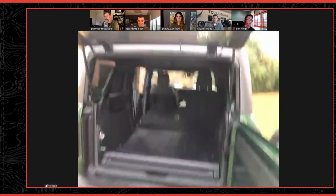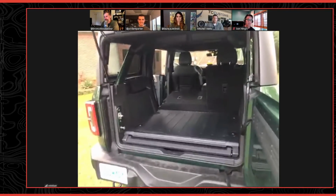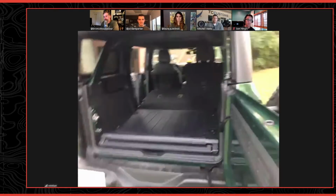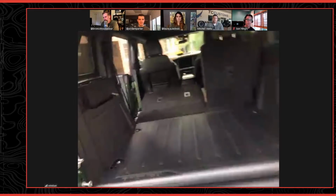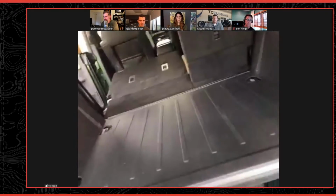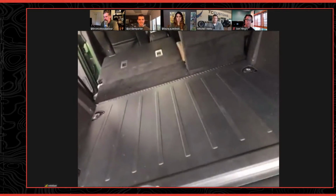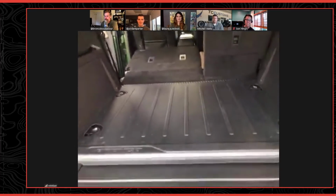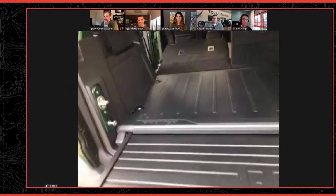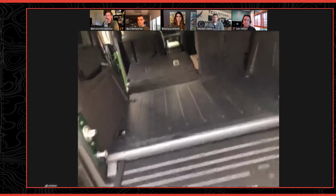Sorry, I think my internet cut out a little bit. You're asking, is there another way to get to it besides lifting the load floor? Yeah. No, the only way to get to it is by lifting the load floor. Well, the fact that you can do that while it's still installed is pretty cool. Yeah, it's kind of a simple but elegant solution, I think.